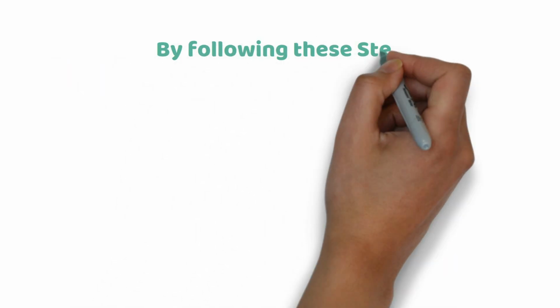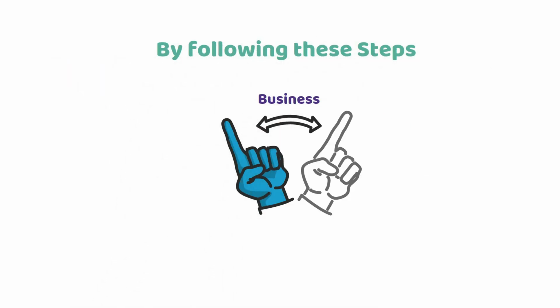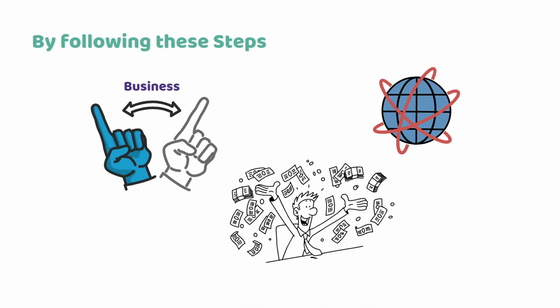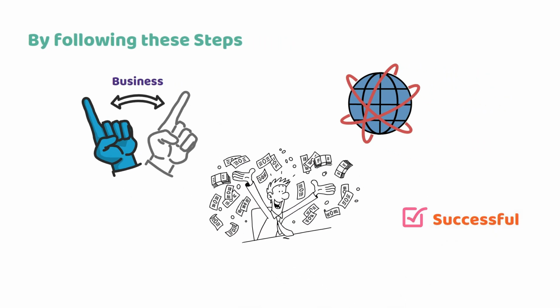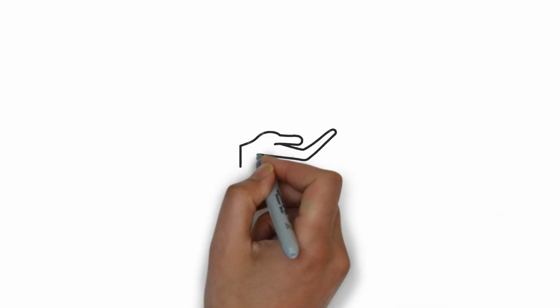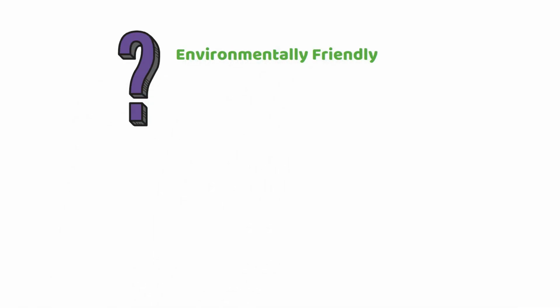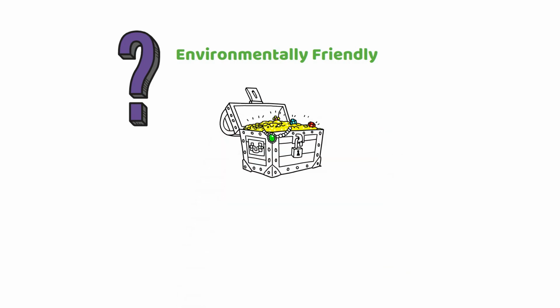By following these steps, you're not just starting a business, you're spearheading a movement that values both profits and the planet. Each step is a cornerstone in building a successful, sustainable dropshipping venture. Building your eco-friendly dropshipping store. How can you set up an online store that's both environmentally friendly and profitable?